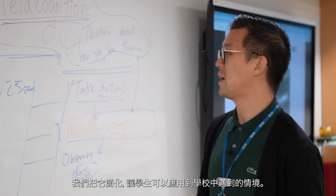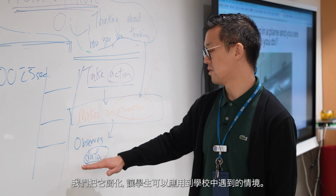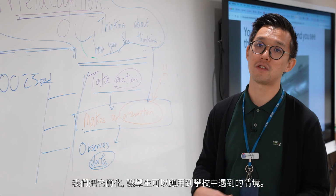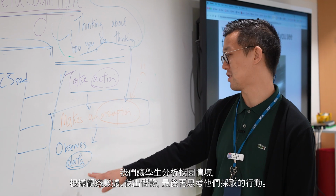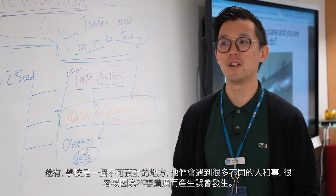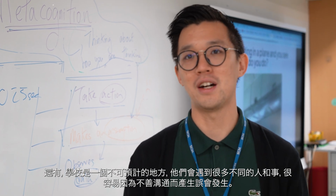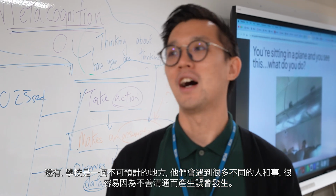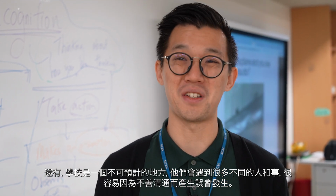We've made it into a simplified version where we talk through how students use the ladder of inference to make decisions that they face at school based on the assumptions they make, based on the data they observed. One of the things that we find is really important is that we always make assumptions at school. Because schools are unpredictable places, you're always dealing with different people, there's always opportunities for miscommunication, misunderstanding.